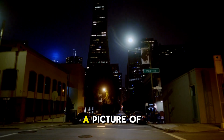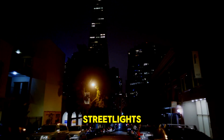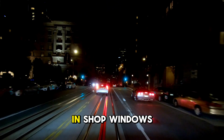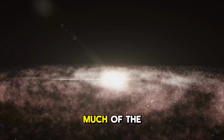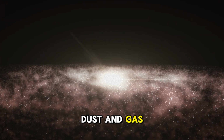Well, imagine trying to take a picture of a bustling city at night, but you can only see the brightest streetlights. You'd miss almost everything: the cars, the people, the glowing signs in shop windows. That's what it's like observing the universe using only visible light. Much of the cosmos is shrouded in vast clouds of cosmic dust and gas. To visible light telescopes, these clouds are like thick fog, completely blocking our view of what's happening inside.